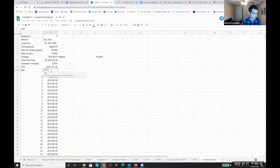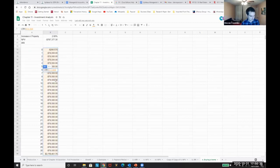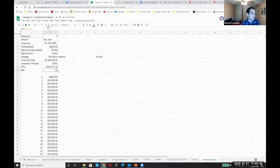Our internal rate of return would be, we just do this. It's just that. Pretty low. Our internal rate of return is about less than 1%. But what we haven't taken into consideration here is we would have to pay rent anyways for this property. And that's where we get into this decision-making process.